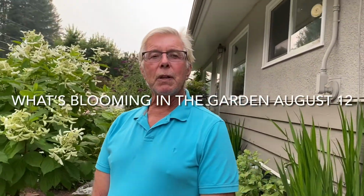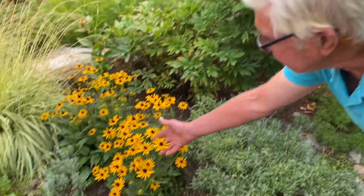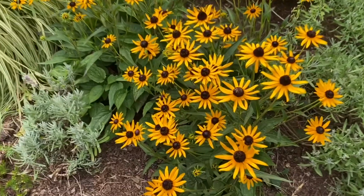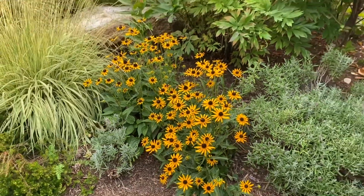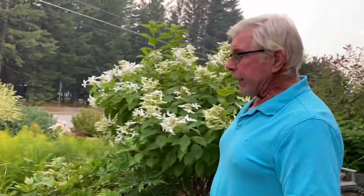So what's blooming? Well, this is one of my favorites. This is a miniature Rudbeckia fulgida little gold star. And you can see it's just very cute and very nice. If you have a smaller garden, it's just perfect for the small garden, whereas the big Rudbeckias are quite large and kind of maybe out of place. So this is a wonderful plant for a small garden. So that's Rudbeckia fulgida little gold star.